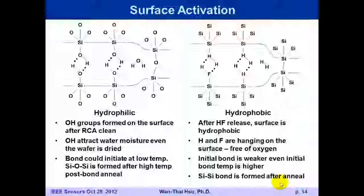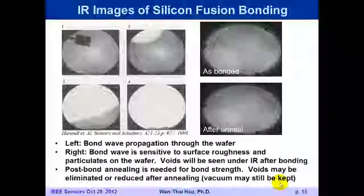The hydrogen gets driven away, and you form a pretty strong silicon-silicon bond. Again, this silicon bond is strong enough that when you try to take the package apart, you will likely break silicon instead of breaking the bond surface. I mean, after anneal. Before anneal, you can still separate the wafers. Before anneal, it's easier to separate wafers than the hydrophilic part. So this is about the surface activation.